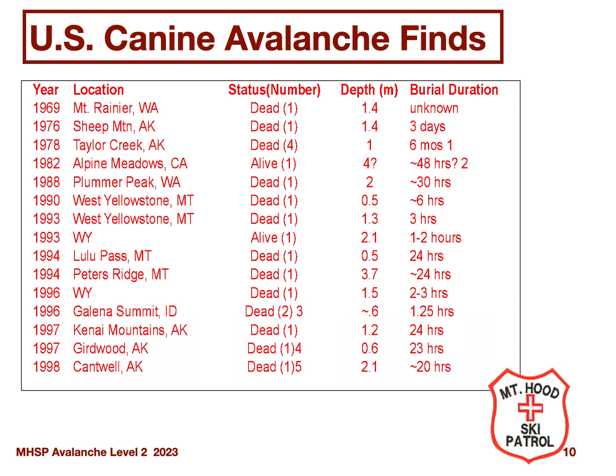As I mentioned at the beginning of the module, Avi dogs have pros and cons. They're very much more efficient than a probe line in finding a buried victim. They can cover a lot of ground very quickly. However, it usually takes a while before the dogs arrive on scene. This slide shows some data on Avi dog rescues over the last several decades. As you can see from the status column, most do not have such good outcomes. Look also at the burial duration column. Most of these victims were buried for much longer than the 15 to 20 minute burial time for a 50% survival rate. This is the two-edged sword of avalanche dogs. They need to be on site and get to the accident scene quickly if they're going to make a difference.